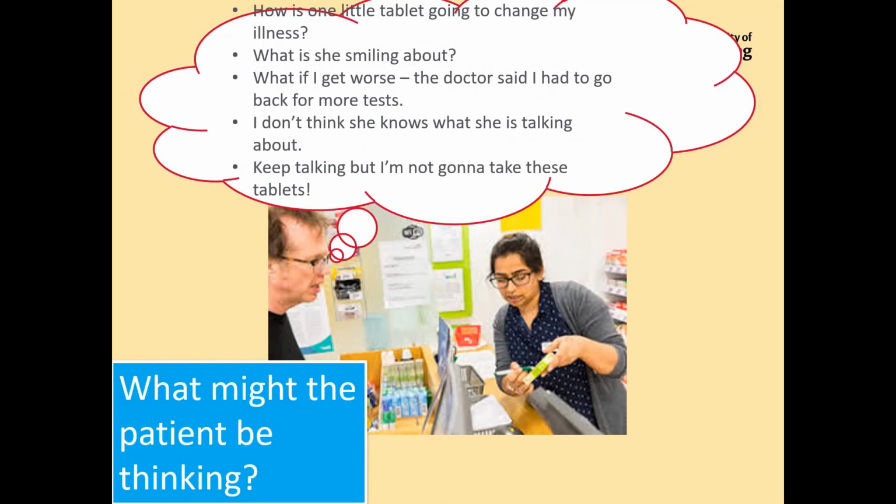But what might the patient be thinking? As the pharmacist, the patient might be smiling and listening to you and nodding and agreeing, but that might not reflect what they're truly thinking. This patient could be thinking, wow, it's a really tiny little tablet. How's that going to change anything?